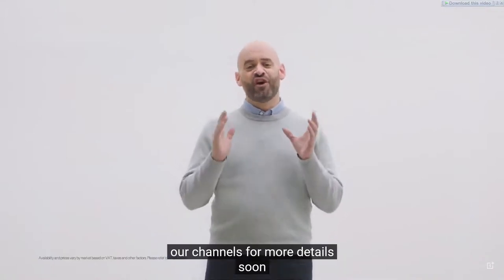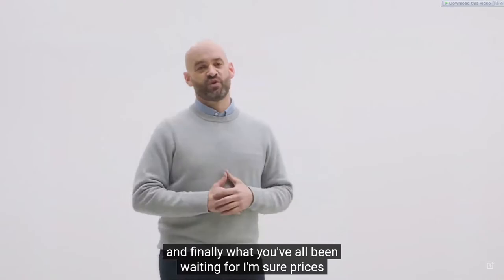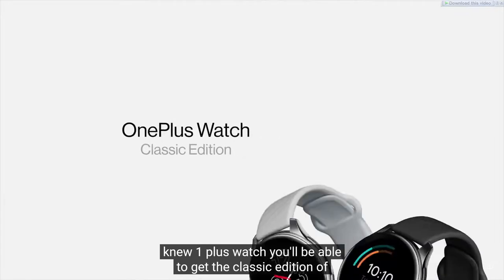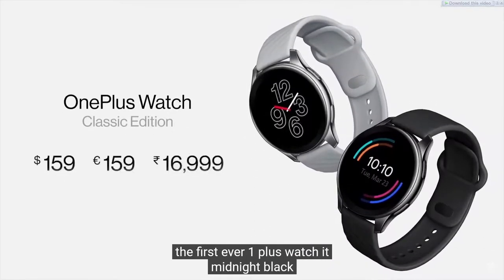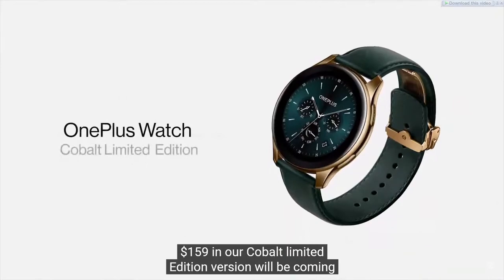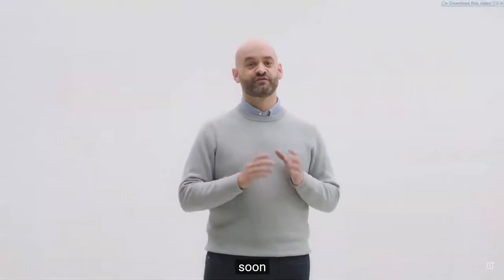And finally, what you've all been waiting for, I'm sure, prices. Let's start with our newest ecosystem product, the all-new OnePlus Watch. You'll be able to get the classic edition of the first ever OnePlus Watch in midnight black or moonlight silver for $159. And our cobalt limited edition version will be coming soon as well. Stay tuned to official OnePlus channels for more information.